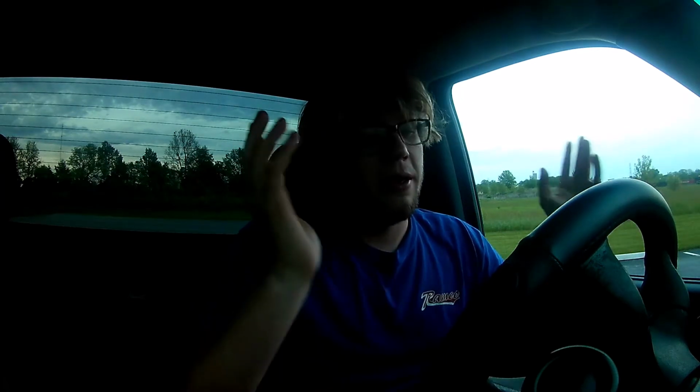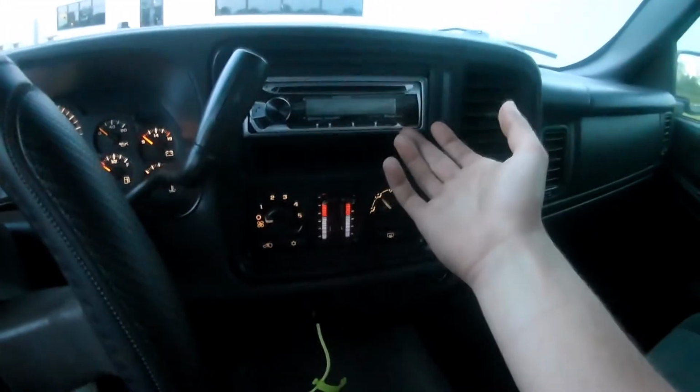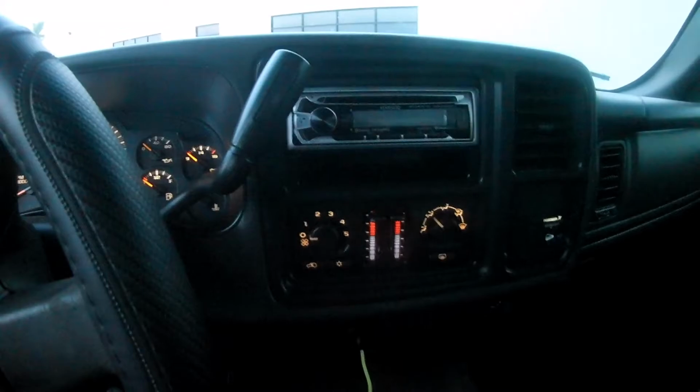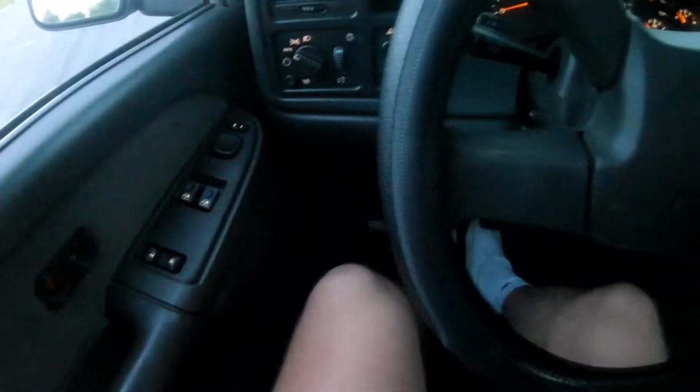It is rust free. It's got 257,000 miles, but looking at it, it does not look it. The only things that are done to it is that we got ourselves a head unit right here, which, believe it or not, whoever put this in did a really good job. It's not falling out or anything crazy. We got the fuzzy dice already installed. That's something that I did because I thought it would be fun.